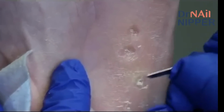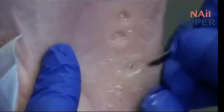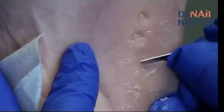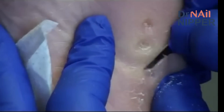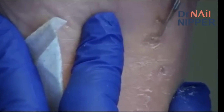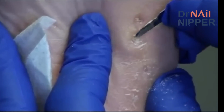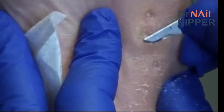And this is definitely a place that would be really hard for you to get to on your own. This is like the hardest place in the foot to get to. And every now and then, when we use the little acid patch like we would do for a wart, it can get these to go away.